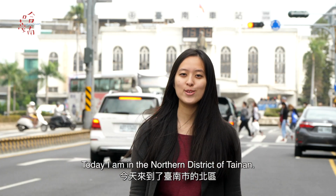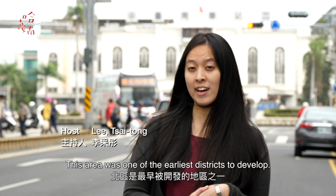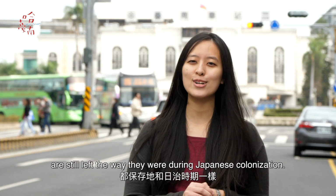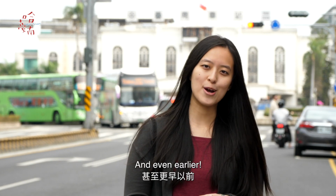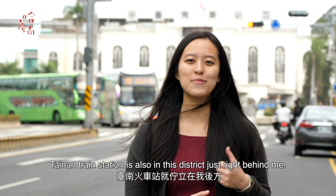Today I'm in the northern district of Tainan. This area was one of the earliest districts to develop. Many of the streets, architecture, and buildings here are still left the way they were during Japanese colonization and even earlier. Tainan train station is also in this district, just right behind me.